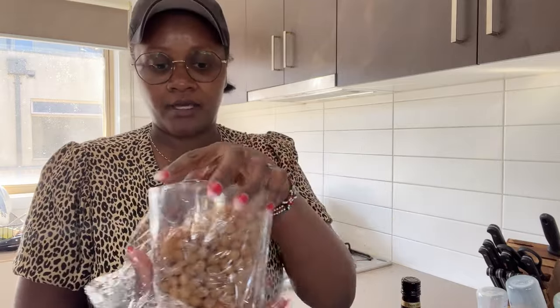See, because my chickpeas have this skin, and I can't be bothered to take the skin off. If you need a soft hummus, you take off the skin. I can't be bothered because it's just too much work, so I'll just do it with the skin on, and hopefully it's gonna be soft enough or smooth enough.